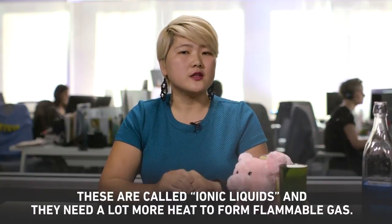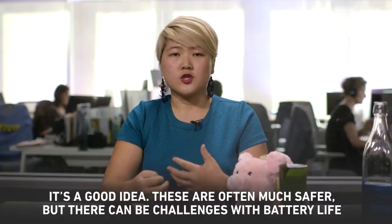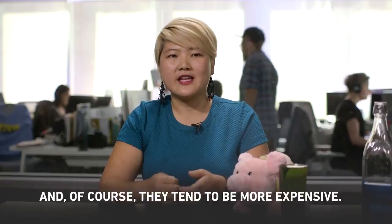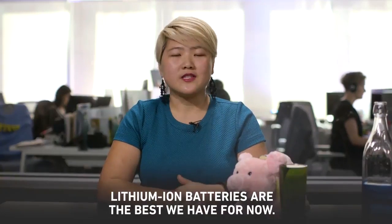Some scientists are trying to develop a kind of electrolyte that won't burst into flames as easily. These are called ionic liquids, and they need a lot more heat to form this flammable gas. So it's a good idea. They're often much safer, but there could be challenges with battery life, and of course, they tend to be more expensive.